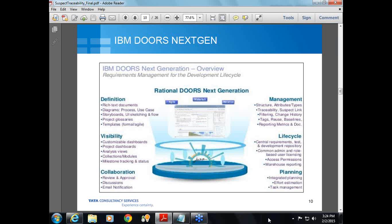So we spoke about traceability. We'll see how this feature has been supported in the next generation, and also about the suspect link. And history, you can check the history of the artifact. That is also possible. And life cycle.